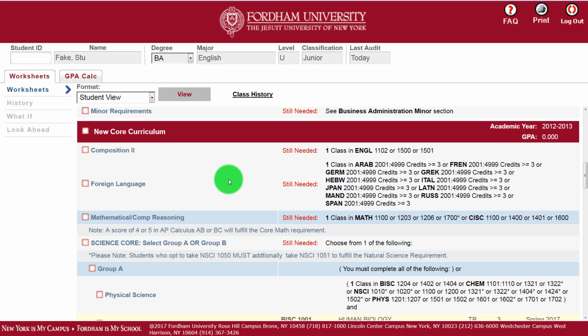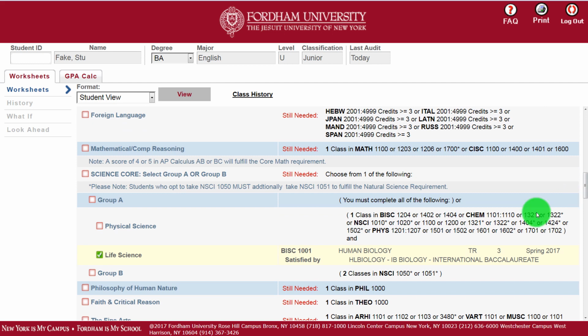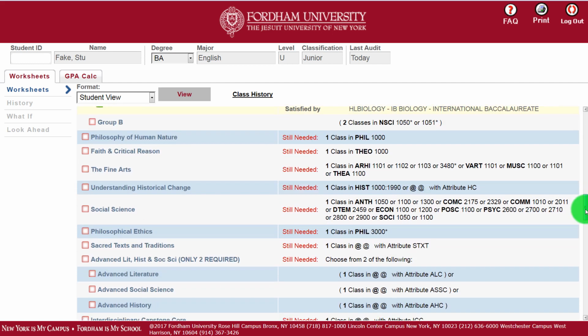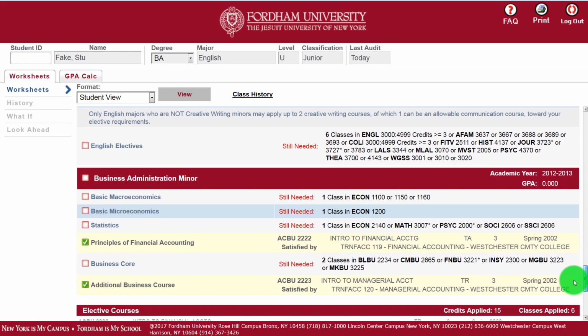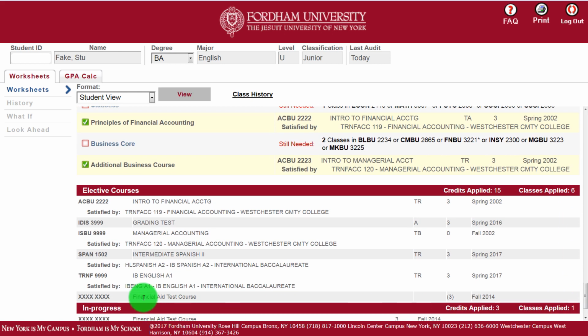But looking at the transcript is not always the easiest way to figure out how your IB credits have fulfilled the core or otherwise may affect your schedule. So we're back here in DegreeWorks, and if we scroll down, we can see that the IB Biology has fulfilled the life science requirement. But we can't really find the IB Spanish or the English anywhere else, and we'll explain why right now. If we scroll down to elective courses, we see right away that the IB English A1 is elective credit, so it does not fulfill any core or major requirement.